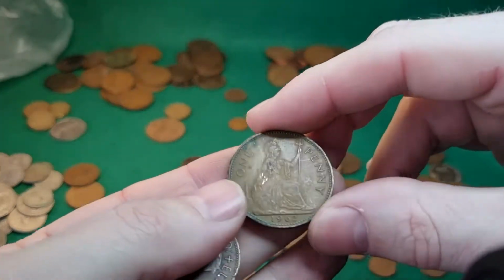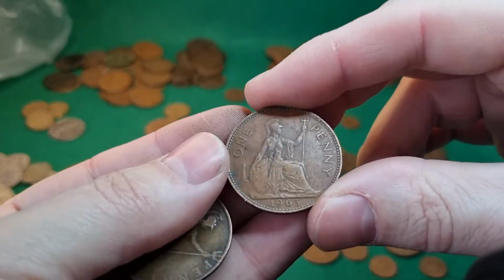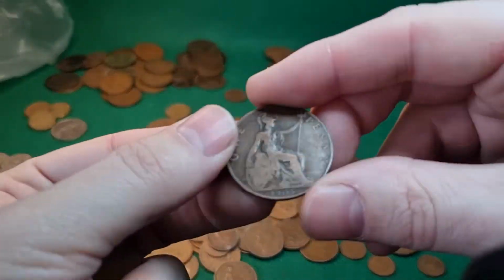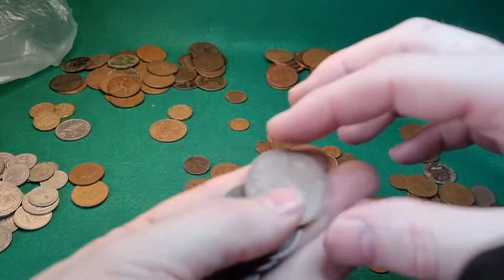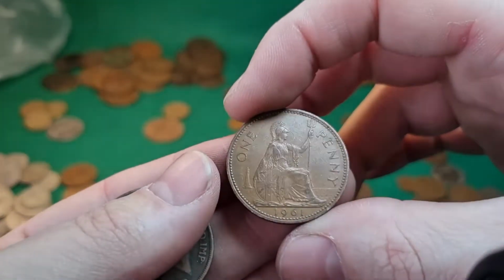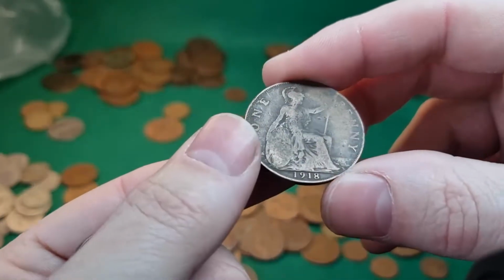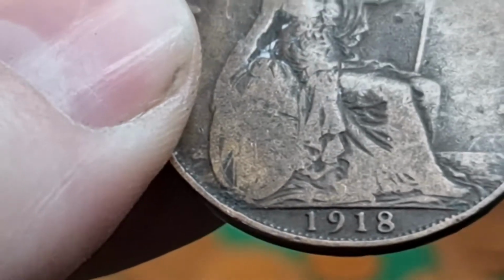1938, 1962, 1963. I just put 1962 in the wrong place. 1905. Oh, a year out from where we need. 1961. 1918. I don't see a mint mark though. Nope. Shame.